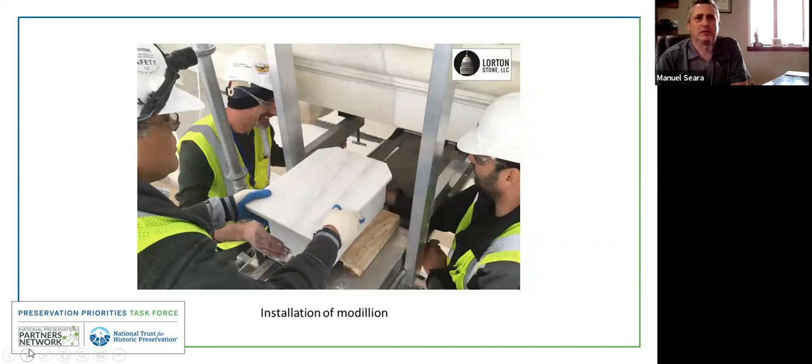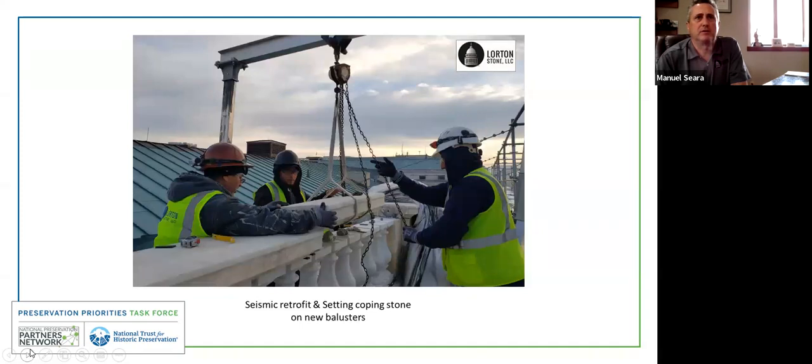That's the modillions. We're fitting the modillions at the Russell Senate Office Building. A lot of these modillions have failed, so right now they use a threaded stainless steel epoxy rod from the new element to the existing. They build a rig to set it at the correct elevation so they can slide it in and let the epoxy set before the rig is removed and they go on to the next one. They replace hundreds of these. This is a column cap at the Russell Senate Office Building. All these balusters underneath are brand new, carved to match the existing. Next, please.